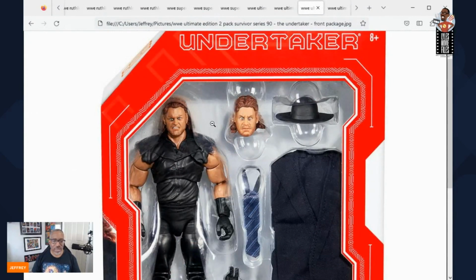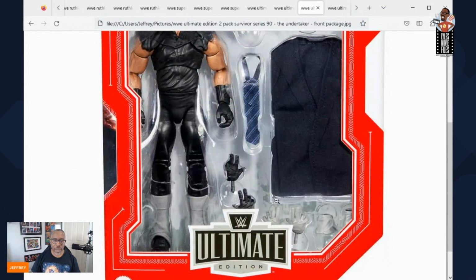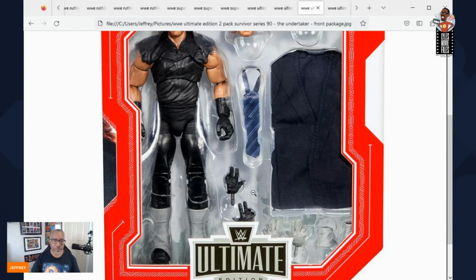I don't know what the deal is here. I don't know if I can fix that, but that's what we got with Undertaker. Cloth trench coat, that's a nice touch. Removable tie, the hat. I love this crazy head sculpt. That looks great for him. And black gloves to match his attire from Survivor Series 90.